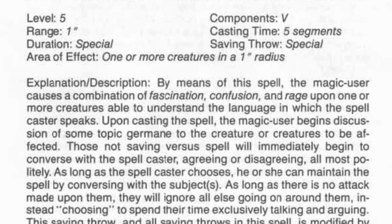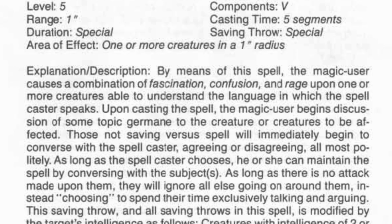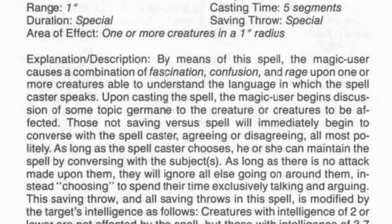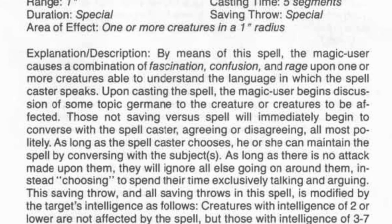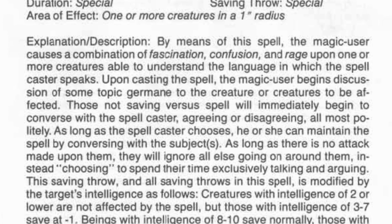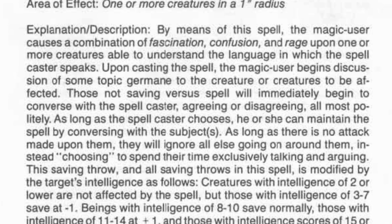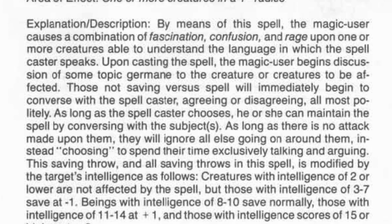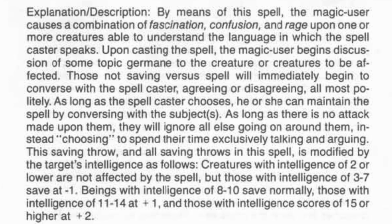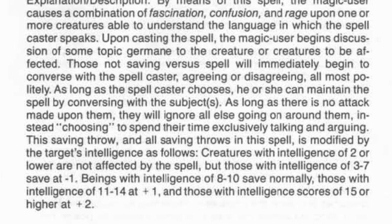Upon casting the spell, the magic user begins discussion of some topic germane to the creature or creatures to be affected. Those not saving versus spell will immediately begin to converse with the spellcaster, agreeing or disagreeing, all most politely. As long as the spellcaster chooses, he or she can maintain the spell by conversing with the subjects. As long as there is no attack made upon them, they will ignore all else going on around them, instead choosing to spend their time exclusively talking and arguing.